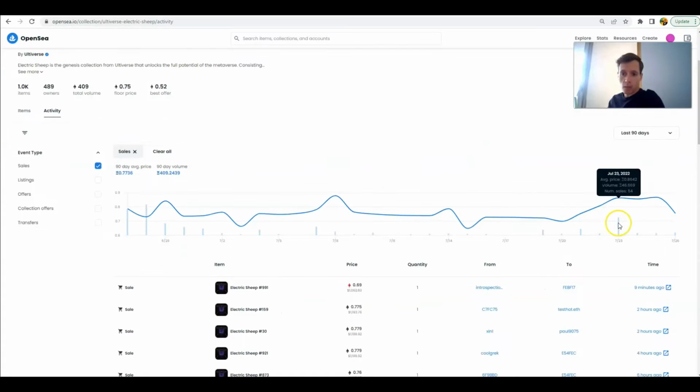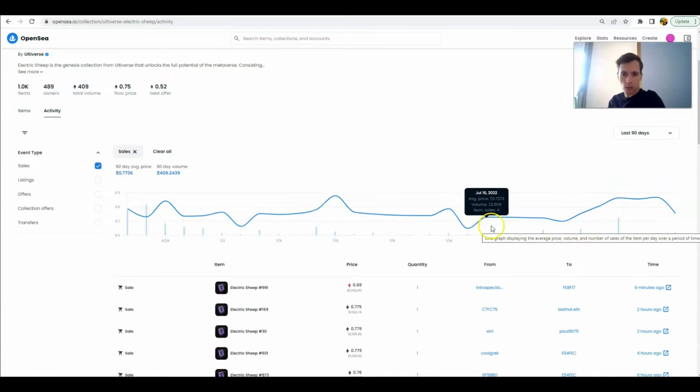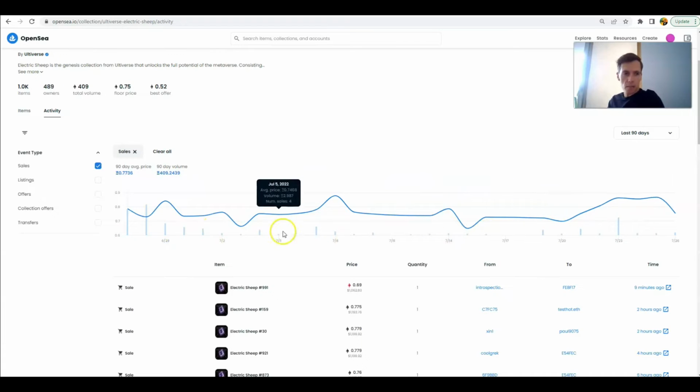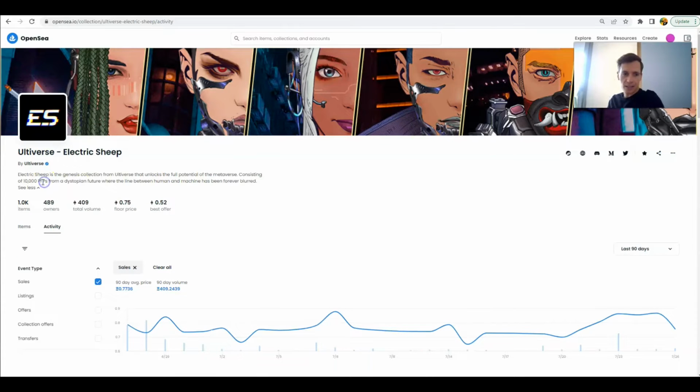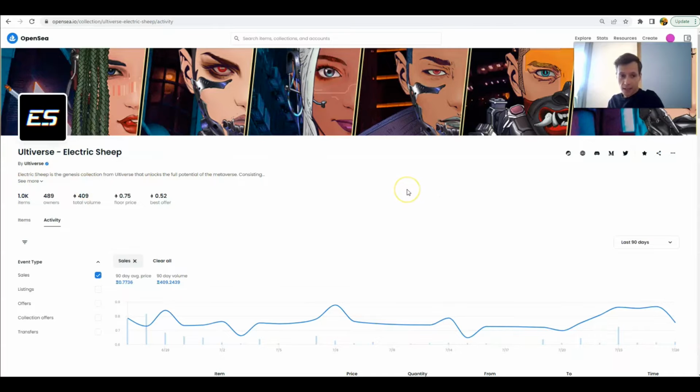What is the volume? Well, there were 54 sales here, but on most days there is very little volume. There is volume, right? But it's minor. Now, okay, let's talk a bit more about the details of the project, not the project itself. There are 1,000 already minted, so there was an early release of 1,000. The next release is going to be for the rest of the collection. Let's see if it says here. Yeah, it's going to be 9,000 of these flooding onto this market.